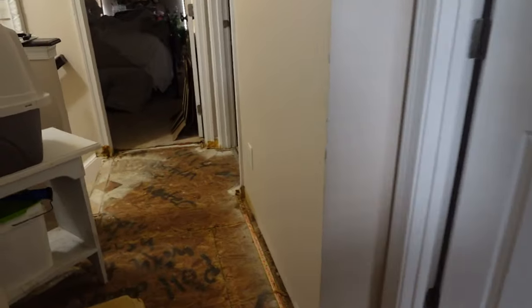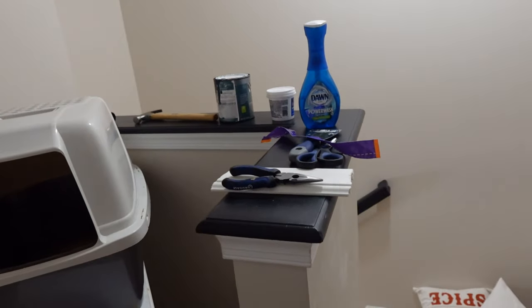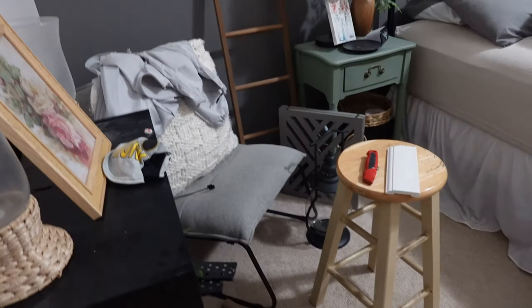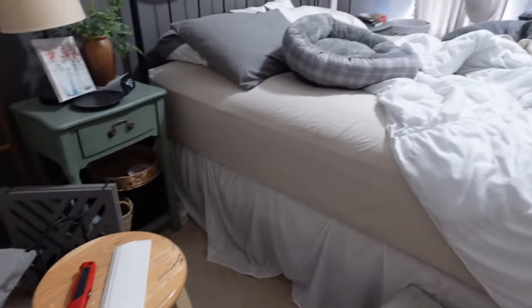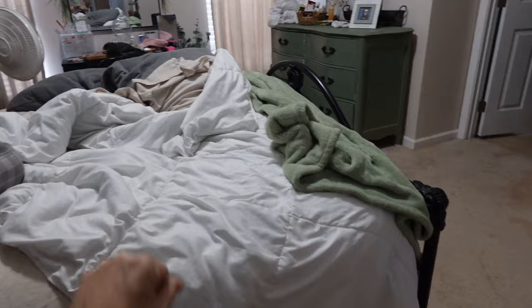Anyway, clean the kitty litter, put that back where it belongs. This has been painted. My room needs to be done. It looks a bit better now that I've gotten all of the clothing out of here. Haven't made my bed. This is what my life feels like right now.